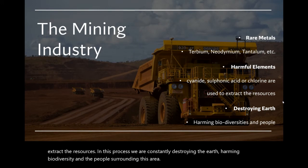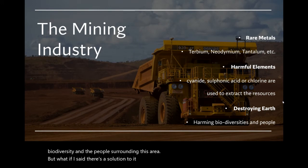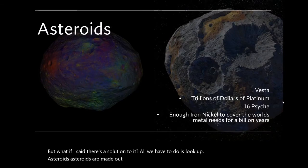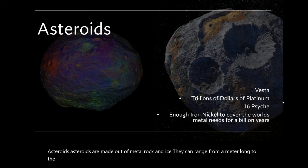But what if I said there's a solution to it all? All we have to do is look up. Asteroids. Asteroids are made out of metal, rock, and ice. They can range from a meter long to the size of entire countries. They often orbit in the asteroid belt surrounding Earth in a low gravitational pull.